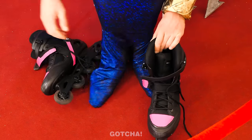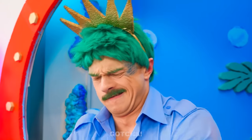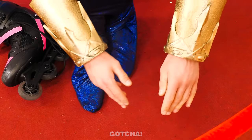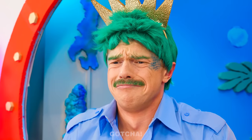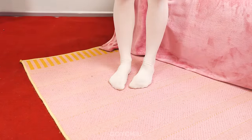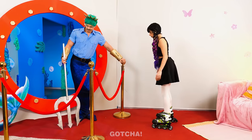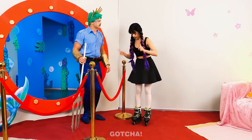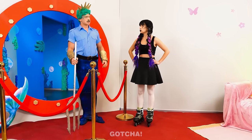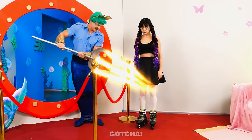I've always wanted to try rollerblades. Let's see if they'll fit over my fins. Come on! Oh no! I wish I had human legs! You wanna go skating? I know what to do. These skates are fun. You wanna try these? Then give me your tail in exchange for my legs. It's a deal! Let me do my magic!